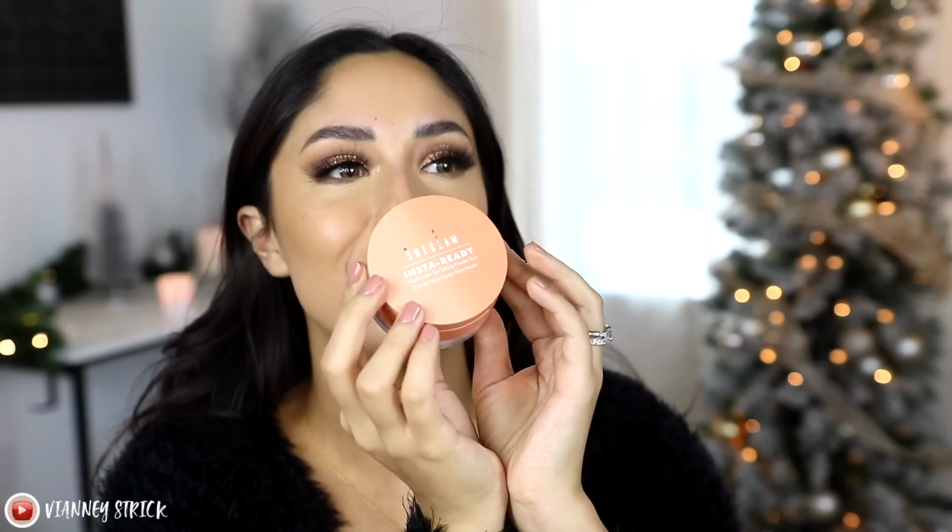Okay, and to set this, I am gonna be using my new favorite. I freaking love this thing. This is a SHEGLAM Insta-Ready Face and Under Eye Duo. So I'm gonna go ahead and grab the press side, and it's so crazy how much my routine has changed. Now I use a powder puff as well as a press powder, and I press it into my under eyes. And this just creates such a flawless under eye. And honestly, I've just been pressing my powder into my whole face or around where my pores are visible, and it really does make such a difference.